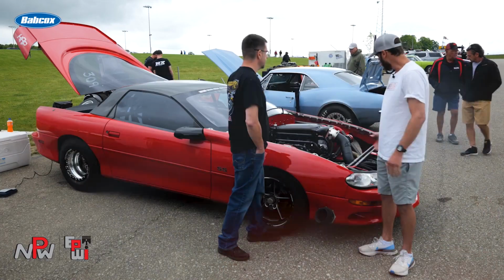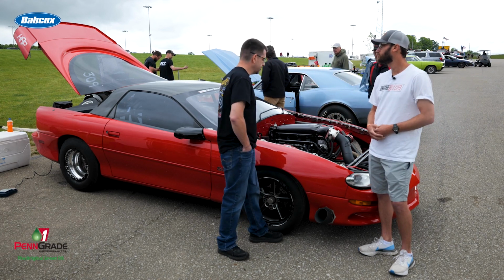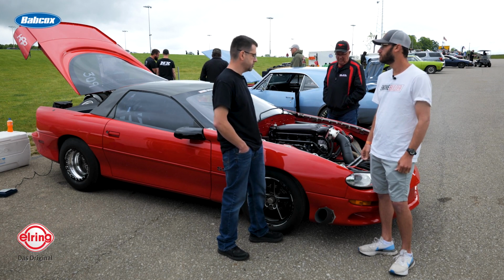Very good. And then you've got a pretty sizable turbocharger up front here. Let's talk about some of the specs there. Sure. So that's a forced induction unit built by Jose. That's a GTR 102.